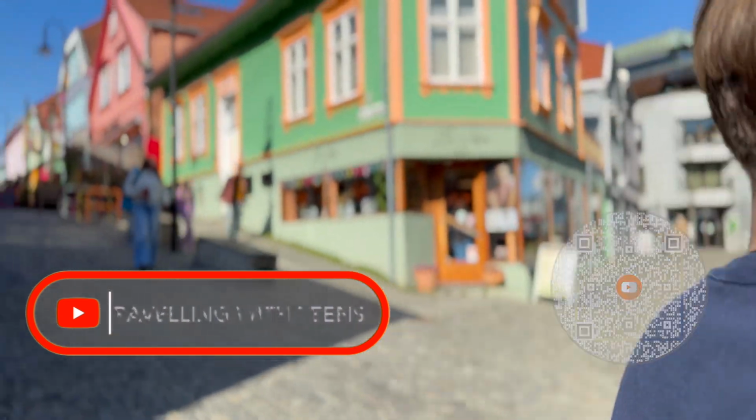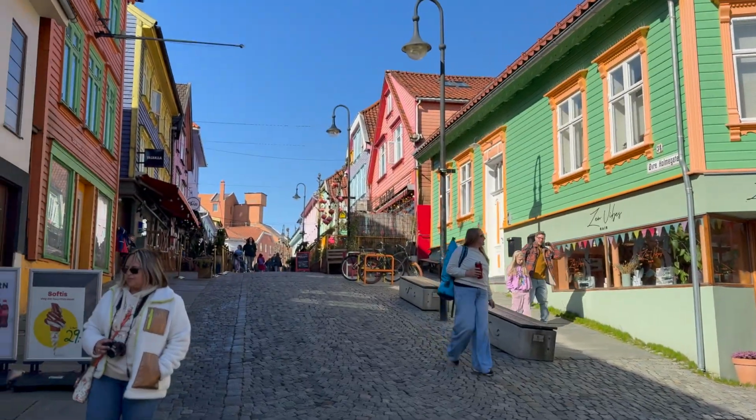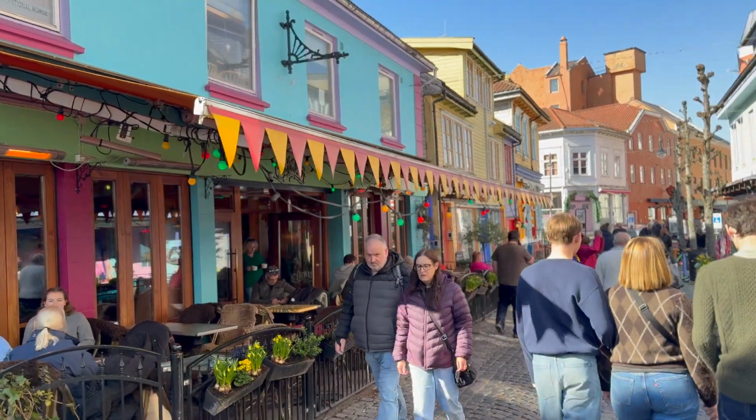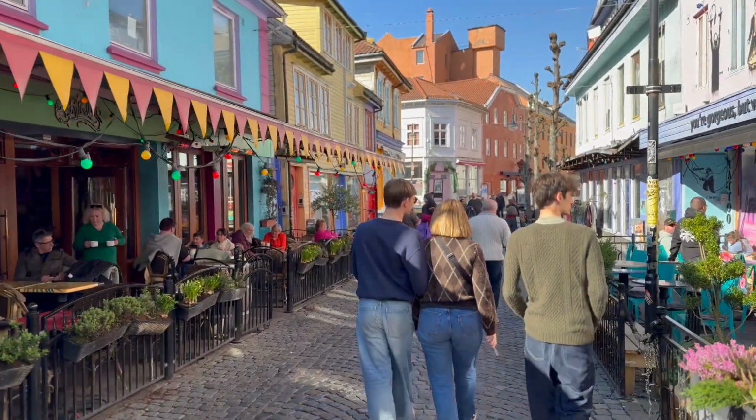And then this is the colourful street. Let's go down here. This is fine, but sooner or later today it's going to be absolutely rammed with people. I mean, because it is this close to the ship.